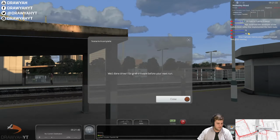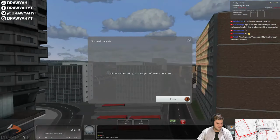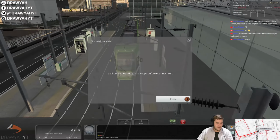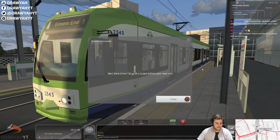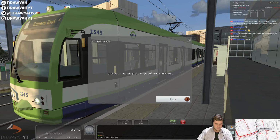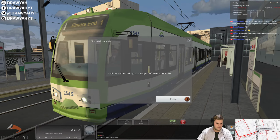Just to get some scenarios working for it. So, okay. Scenario ends now, I guess. Well done, driver. Go grab a cuppa for your next run. So yeah, that brings us to the end of our scenario here. Probably get the doors open, I guess, if you can find the right click spot for it. The answer is there. And I'll control the train.